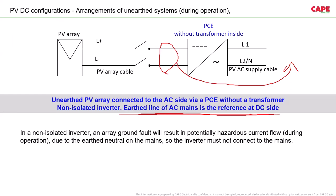The first safety measure you should understand is never try to earth this neutral. Never connect this neutral to earth, which I have often seen in several places. The neutral terminal of the inverter is connected to earth, which is a big, big violation of the safety measure. Please don't do it. The neutral under this condition is completely isolated.